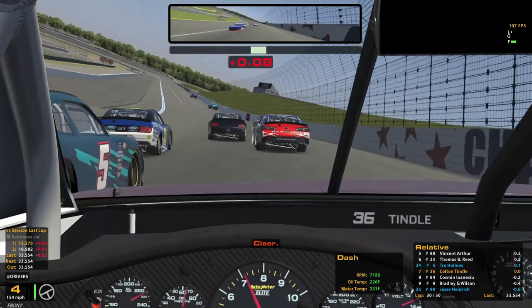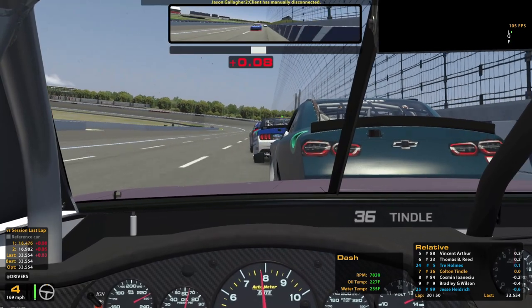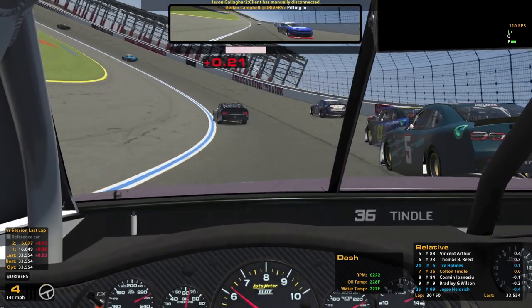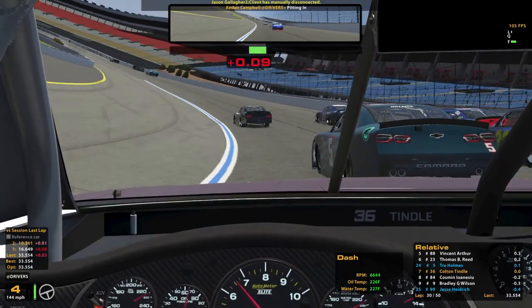Gas it up, hope it sticks. He's not gonna. Is this a lap car? Are you serious? Oh well, I guess if it's an official race, I understand. It's kind of fun. He nearly wrecked me though, cutting it so close on the exit of the corner.